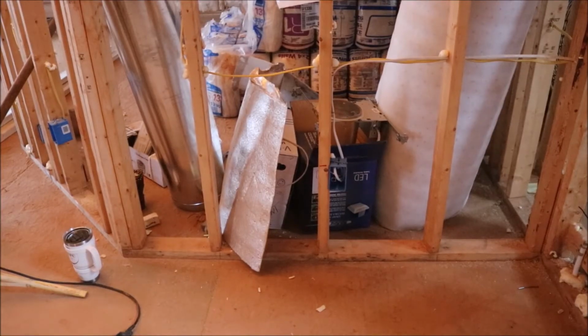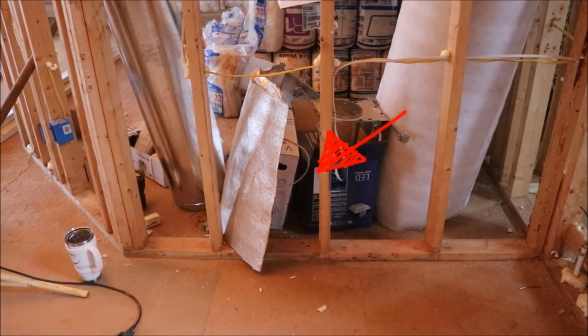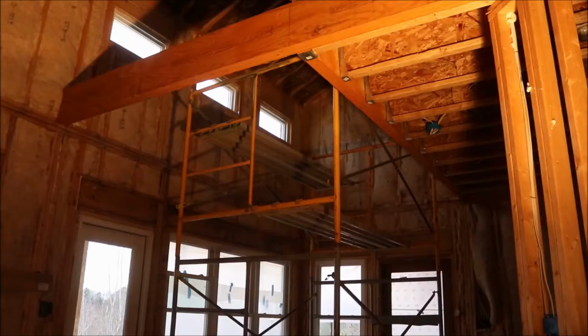Another thing we noticed was that right here where this receptacle is, we need to have the internet cable go there also. So that's not a big deal. They told us that they would run that. That just takes them drilling where that hole is already drilled, and they'll just put another box right there.